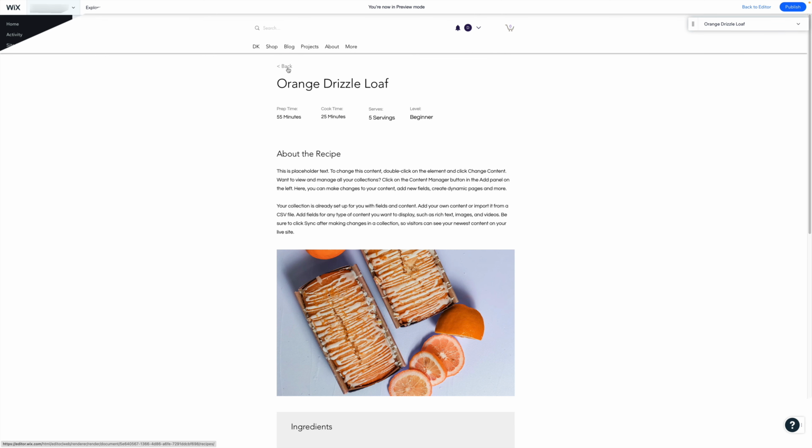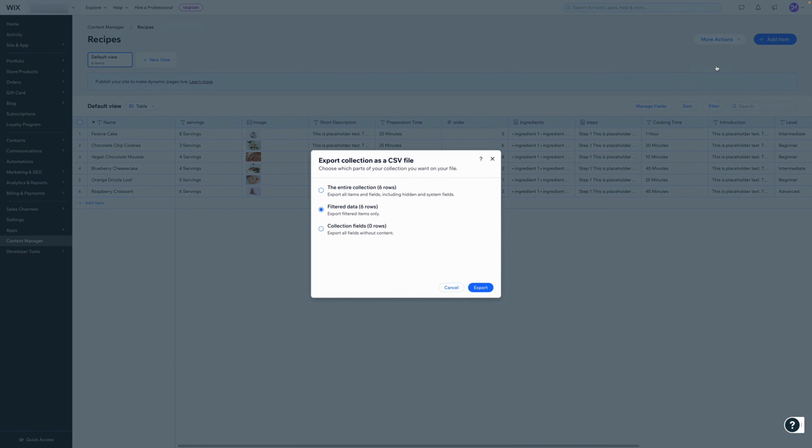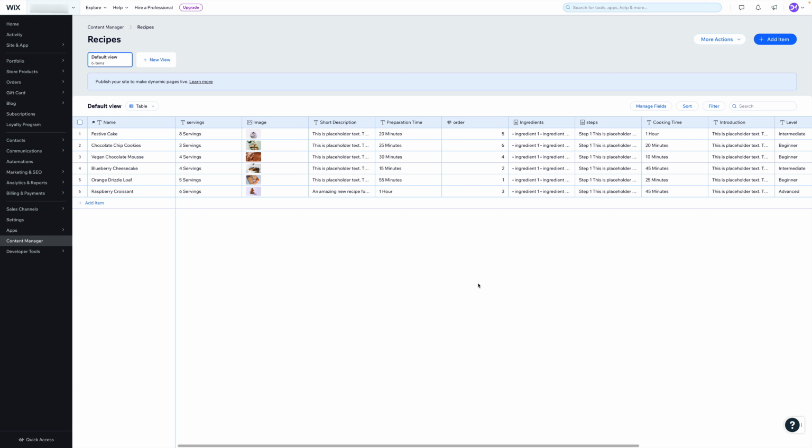We want to make a change in one of the recipes, we just go to the database and change the text. We want to add a recipe, just add a new recipe in the database and the page is automatically created for us. Simple and fast. And most importantly, we can export these databases as CSVs, so we can have them as backups or use them to edit the content and import it back to Wix.